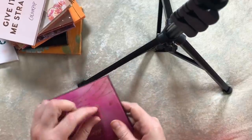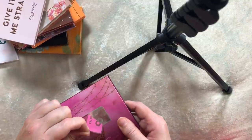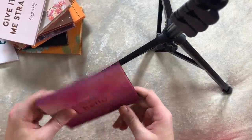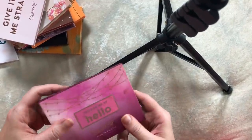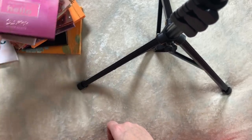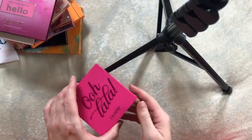Which, You Had Me at Hello was originally supposed to be a Kathleen Lights collab. I even tried peeling the sticker off to show you. It doesn't come off easy. You kind of have to destroy it. But it was originally supposed to be a Kathleen Lights, I think the Luminoso palette or something like that. But that was around the time of her scandal, so then they pulled it from her and gave it a different name.